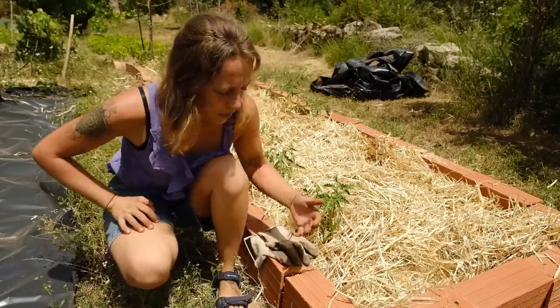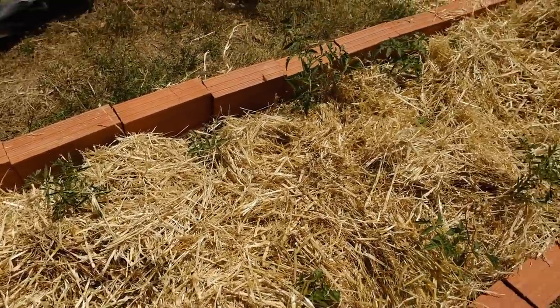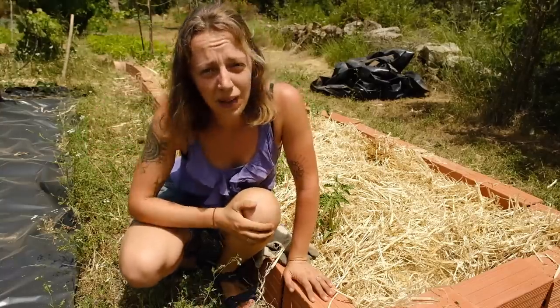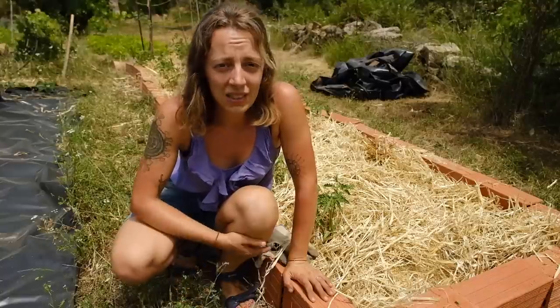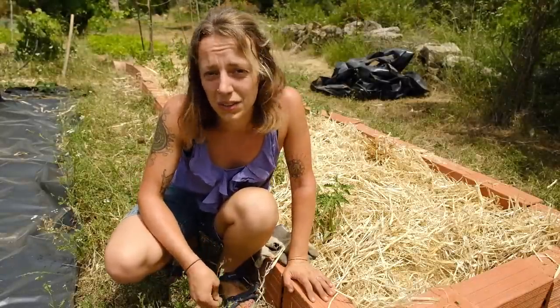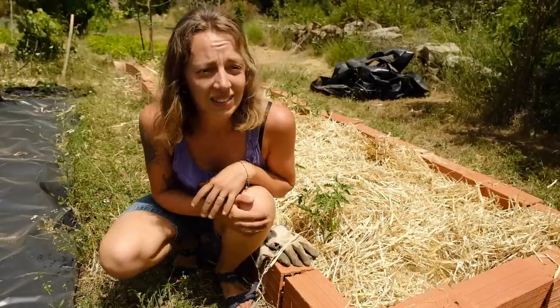As you can see, I did border it with bricks in the end. I thought, I don't want all the straw to blow away, and I did want it to look nice. I do think that as well as being practical, it's really important that a space that you're going to be working in a lot and putting in a lot of intensive time into just feels nice to be in and is attractive by your standards. So I do like to see the beds with some sort of a border.